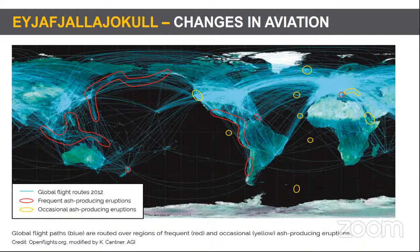I think that's a really fantastic map as a geographer for us to look at and to analyze. And it really does show to us how airlines and air routes are really connecting our world now.